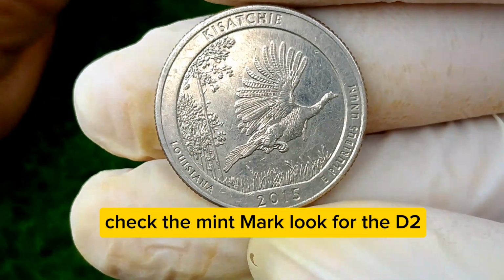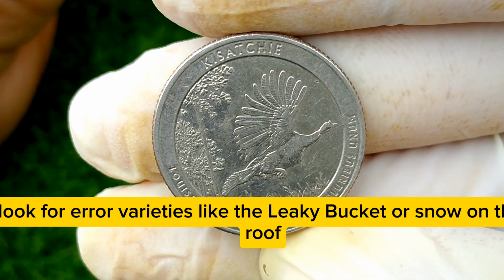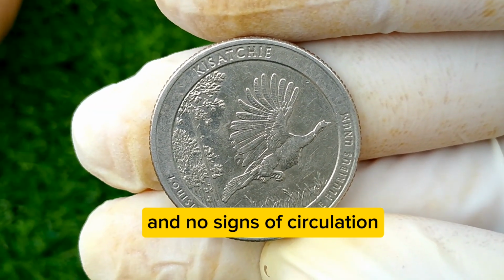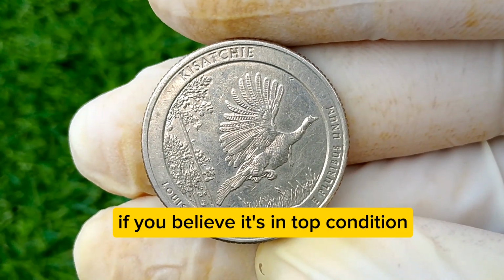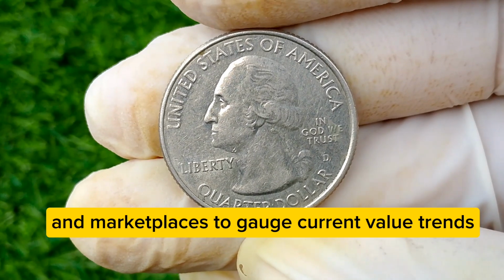1. Check the mint mark. Look for the D. 2. Look for error varieties like the leaky bucket or snow on the roof. 3. Examine the coin's condition: no scratches, strong luster, and no signs of circulation. 4. Consider sending it in for grading if you believe it's in top condition. 5. Keep an eye on coin auctions and marketplaces to gauge current value trends.